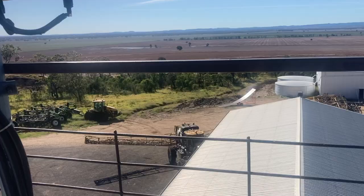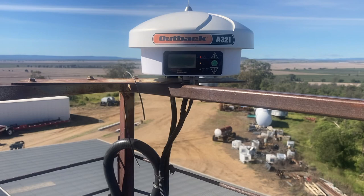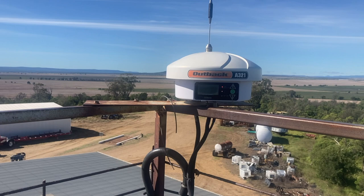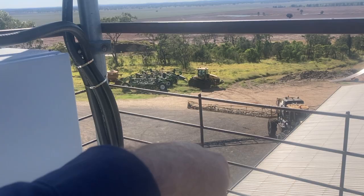In this box here is all the circuit breakers and all that sort of stuff, and the GPS base station's over there. The plug was half pulled out and a bit damaged, so I'm going to have to repair that. It looks like we've got lights on now at least, so we should be good to go. We are starting to plant, so I'm going to hop down and sow some canola.